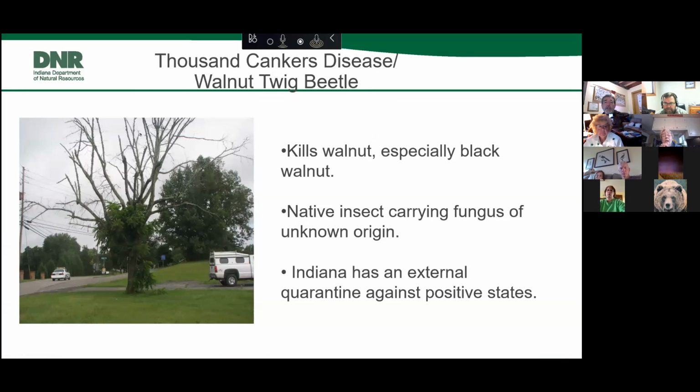Okay, thousand cankers disease of walnut. This is an insect disease complex. The disease is called thousand cankers disease, but the fungus that makes up that part of the complex is called Geosmithia morbida. And then the walnut twig beetle is the carrier of that disease. And this disease can kill black walnut, and just about any kind of walnut. There are a few species that are resistant, but black walnut is very susceptible.